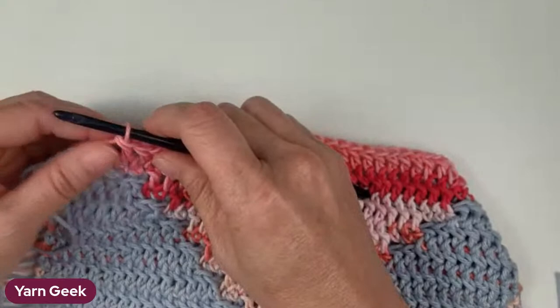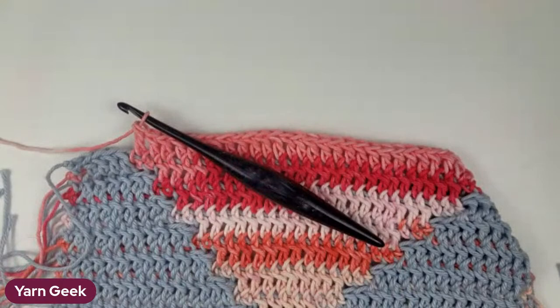Oh, why did I cut that? You guys, I was getting all cut happy, and I cut that yarn right there. Why did I do that?